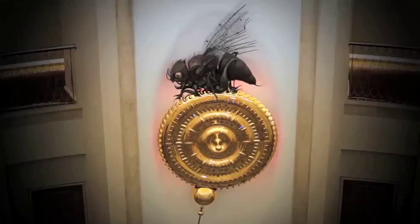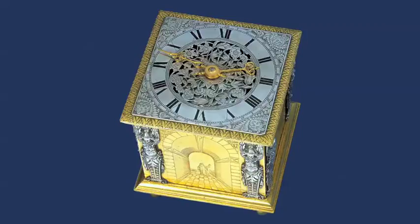Not only has he made his own contribution to the history of clockmaking, John C. Taylor is the proud owner of arguably the world's most comprehensive collection of clocks.